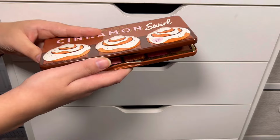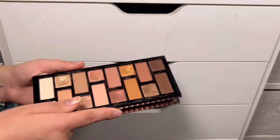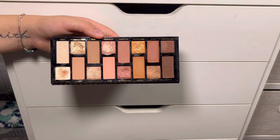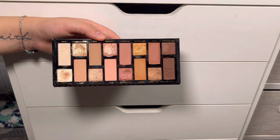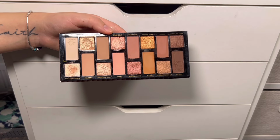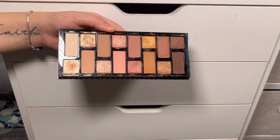So yes. Next palette we have is from Too Faced, Born This Way, the Natural Nudes palette. And this is my favorite Too Faced palette that I have in my collection. Yeah, I know. It's neutrals, and it's my favorite. Who knew? I didn't, surely. But now I do, because the quality of this is just so fantastic. I've never had a problem with this. I just love this palette so much.